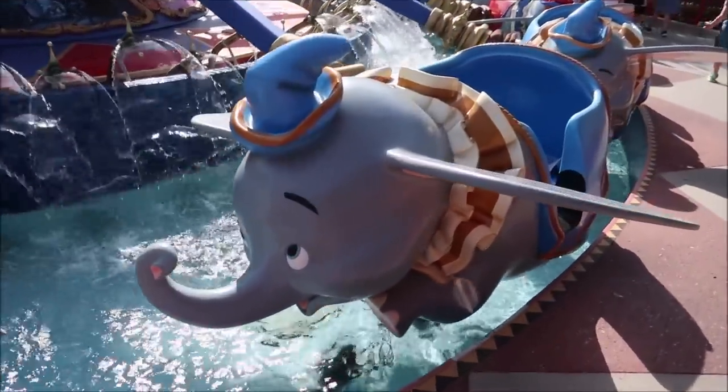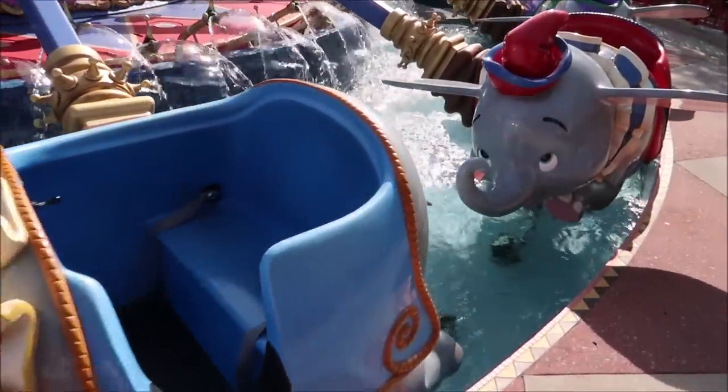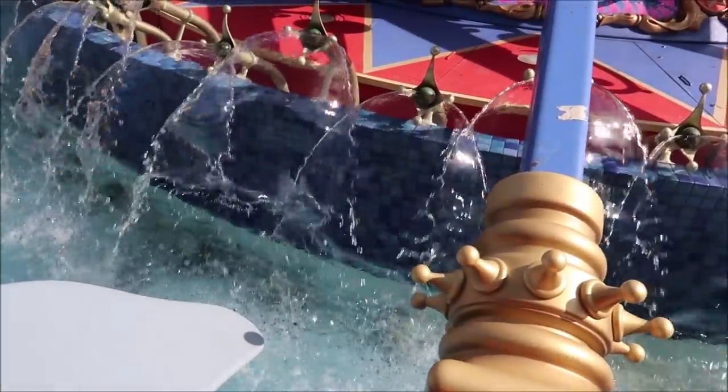All right, we gotta pick a flying elephant. I think we're gonna go with the red one. Yeah, right here. I love the fact that the water's on. The last couple times I rode it, the water wasn't on, and I think it adds to it, you know? All of the Dumbos are actually numbered. So this red one that we're in is lucky number 22.